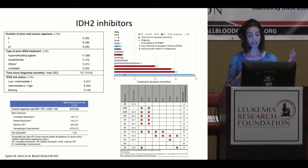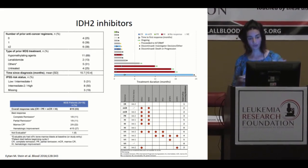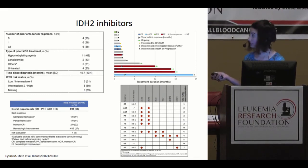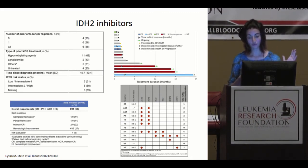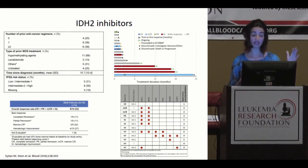And so the IDH inhibitors, kind of like the hypomethylators, take a while to work because they lift the silencing of genes, DNA have to be expressed, cells have to mature. These are 15 patients that were treated with the IDH inhibitor with high-risk MDS, and the red and the blue represent the responders. The red ones are the hematologic improvement, and you can see the x-axis is in months. So there were some really prolonged responses in patients that had had multiple prior therapies, which is pretty encouraging because, as I showed you, people after progressing on hypomethylators historically don't do well.